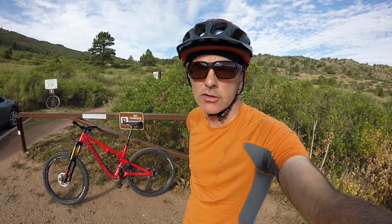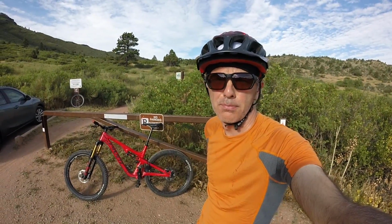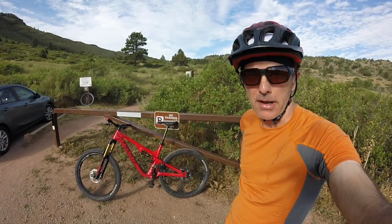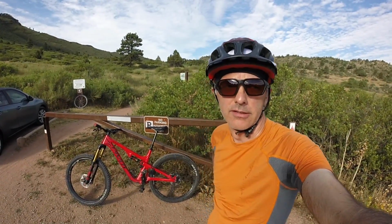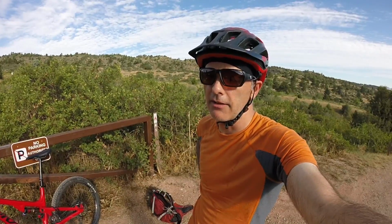And I'm going to take this up Hall Ranch, go up Antelope, do a loop of Nelson and back down Bitterbrush, and see how this bike climbs and how it descends through the rock garden. I'm not going to give you all the specs on the bike. You can find those out quite easily by looking at the Pivot website.